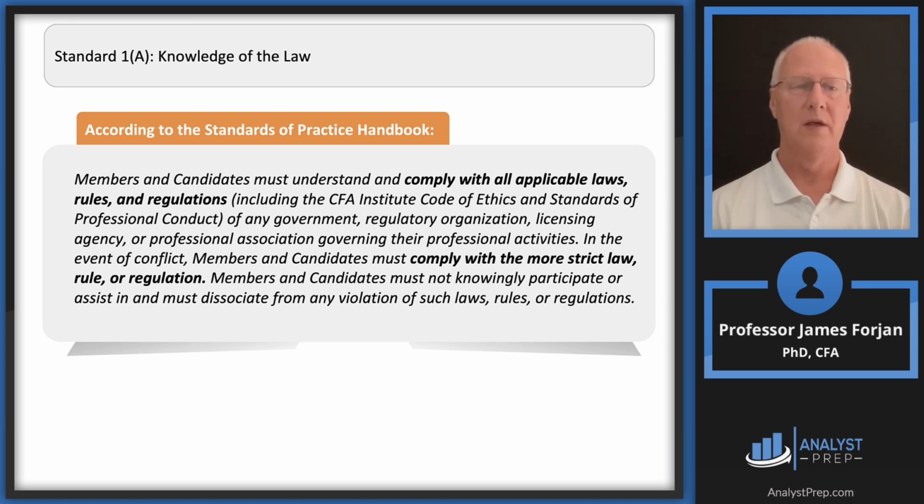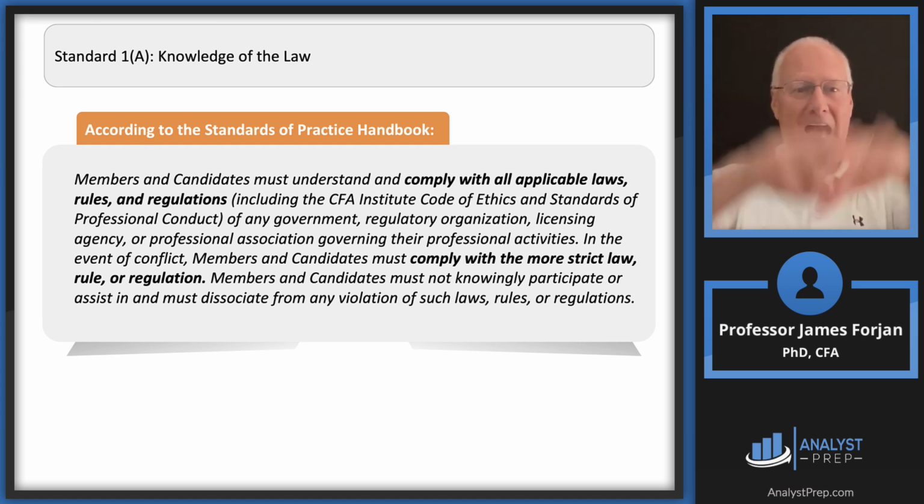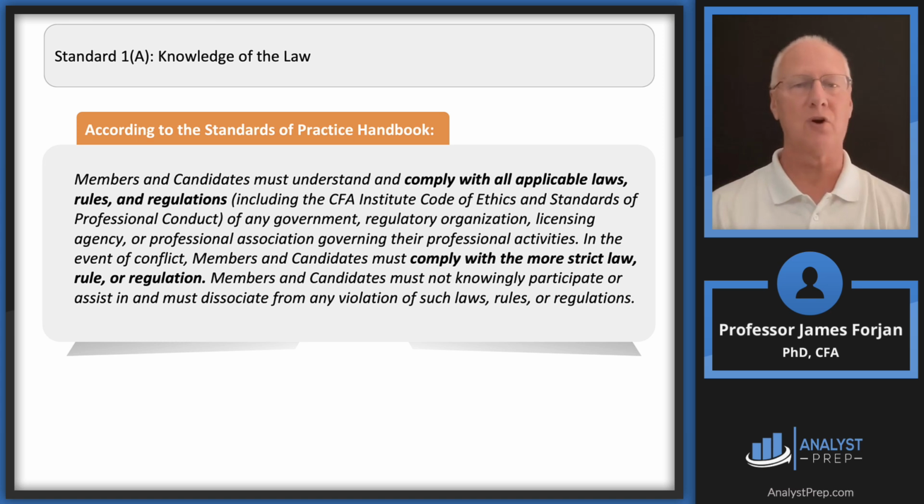So there's the standard. Knowledge of the law. What does that mean? Well, the Institute doesn't want us to be lawyers, but they want us to be able to know a whole bunch of stuff. So we need to know what the laws and the rules and the regulations are. Now remember, laws, those are legal things. Rules and regulations, those are instituted by some kind of a governing body. Maybe it's the government, maybe it's a local government, maybe it's the federal government. I don't know, maybe it's the galaxy government, right? If we're in a Star Wars kind of a universe.